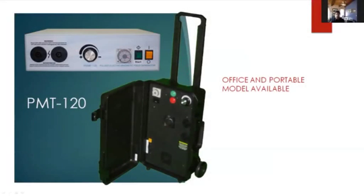So here are the devices. The PMT 120 is basically the machine that changed my life. It is a very powerful device. We're talking 20,000 Gauss, folks. That is just the tip of the iceberg, and that's 20,000 Gauss going all the way through your body. Some tests even show our machine going up to as high as 48,000 Gauss, because as you move away from the rings, the energy drops off very quickly. So to get 20,000 all the way through your body, we need to pulse much stronger.